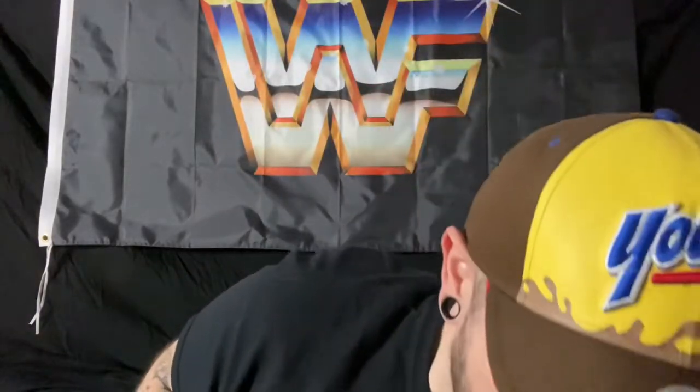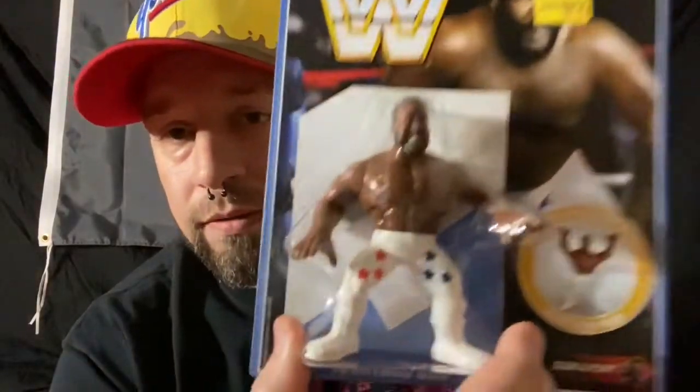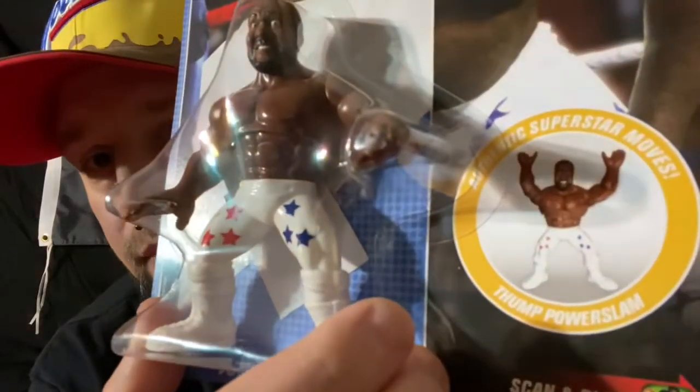And then, thankfully, they started dropping at Five Below. Now, I'm a wrestling figure fan. I like to keep some of this stuff on the card as mint as I can get it. But this here is the Junkyard Dog. JYD. Hitting you with the Thump Power Slam. Now, I don't recall him ever doing a Thump Power Slam, but you know, it's cool marketing.